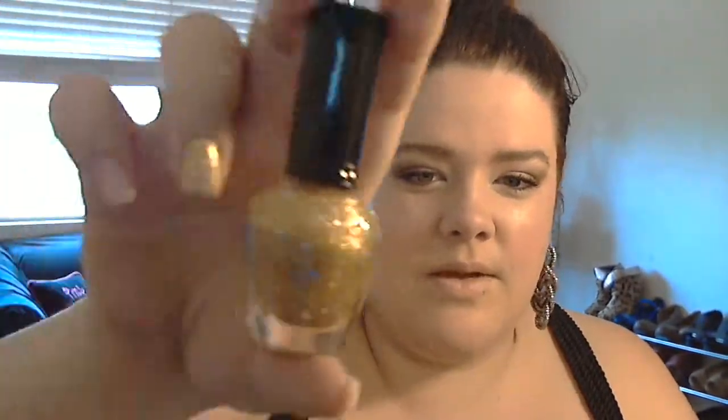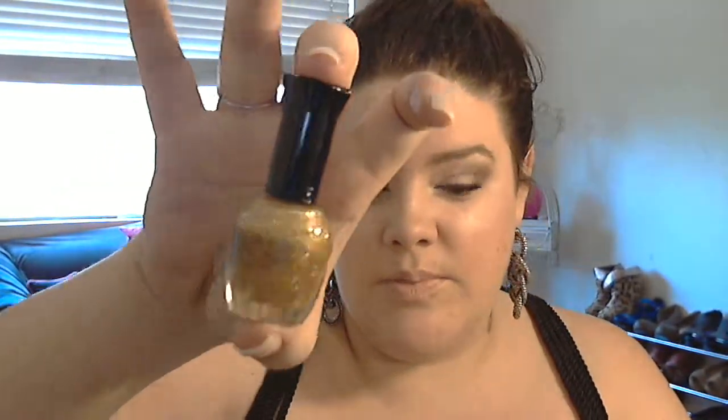Ah, there we go. And then on top of that, I have 24 karat nail clean color nail polish. That's the brand. It's like a gold glitter with different color reflectors. It's really pretty, so I just put these on top of each other, and I love it.